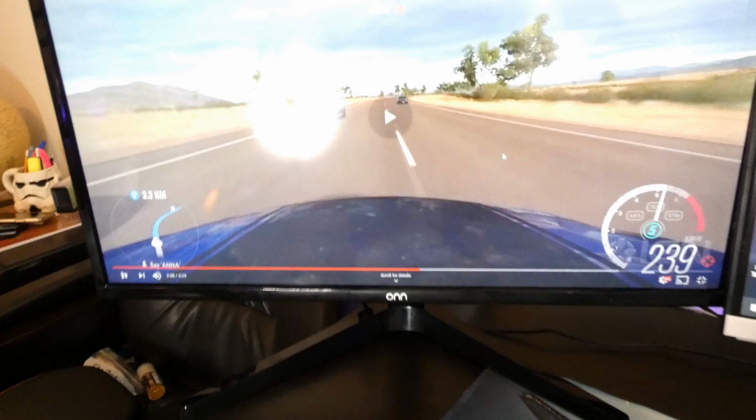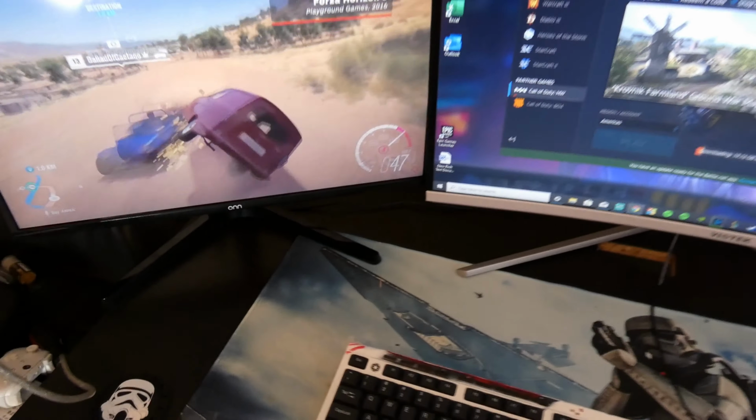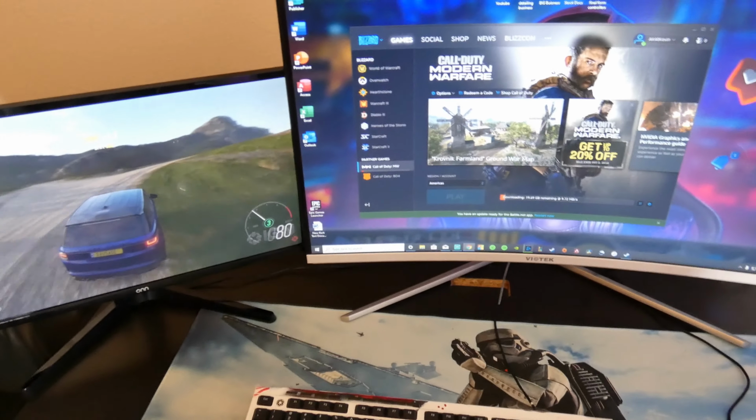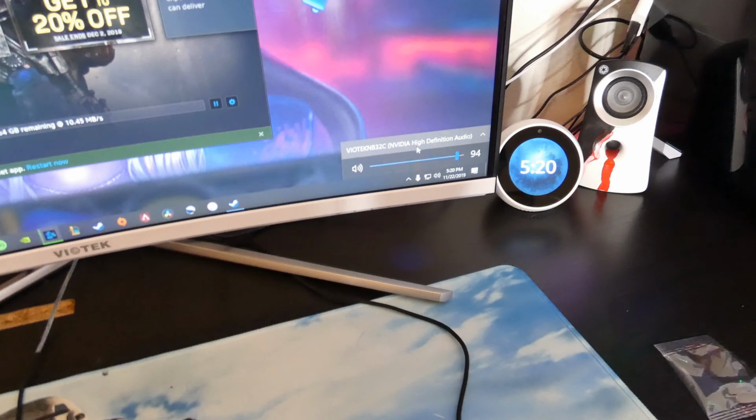Oh, there's no volume coming out now. See what I mean? One problem ended, a new problem begins. There's no sound now. It's all good. I'll figure it out. Daddy's gonna figure it out. Actually, that's a very easy fix. Yep.